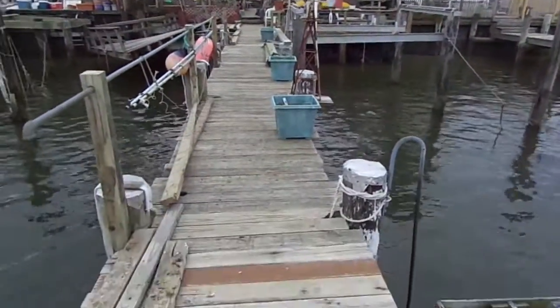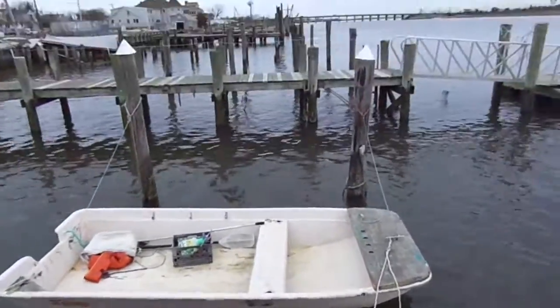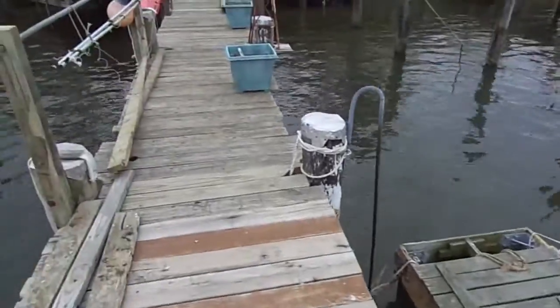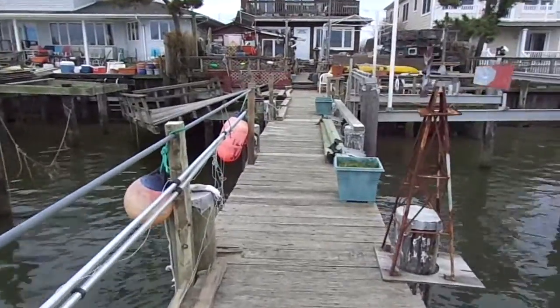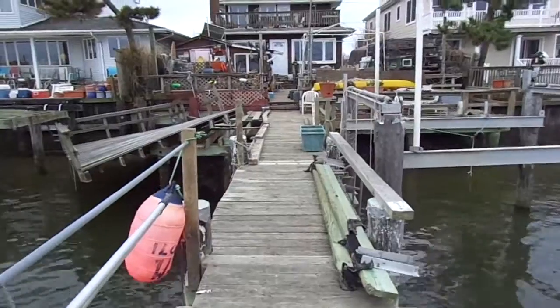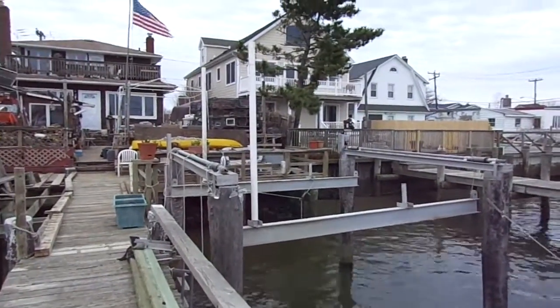Anyways, I'm standing out here at the end of my dock. My float, my boat. Looks pretty normal. Yeah, this is what I've been doing all winter, is rebuilding all of this because this was all in the water after Sandy. And as you can see, my lift looks like it's operational.